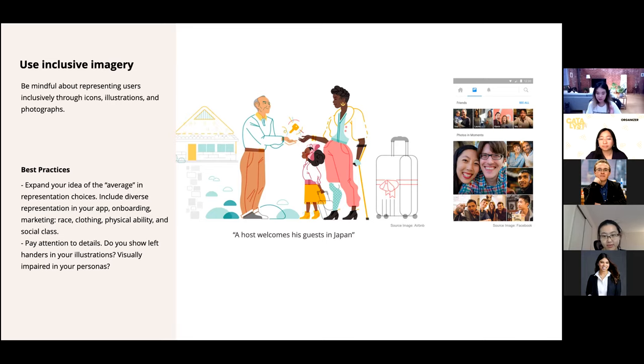Like when you go to the app store, you see what the app is all about, and you see an example of the app screen. So, you know, seeing that, right? I can see myself in there, I can see my friends in there, and it made me want to use it too, because I can see that they think about me and everyone else. So again, representation matters.